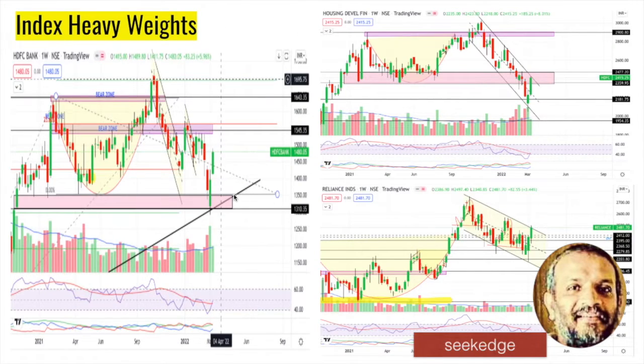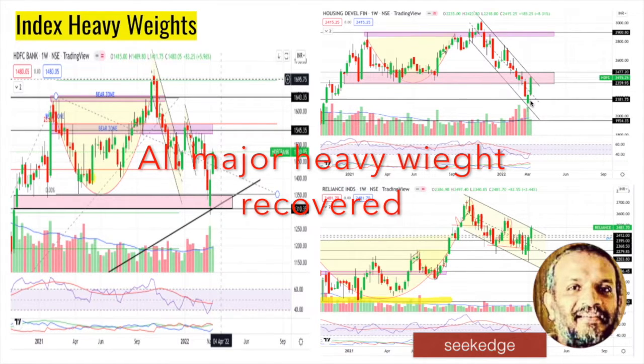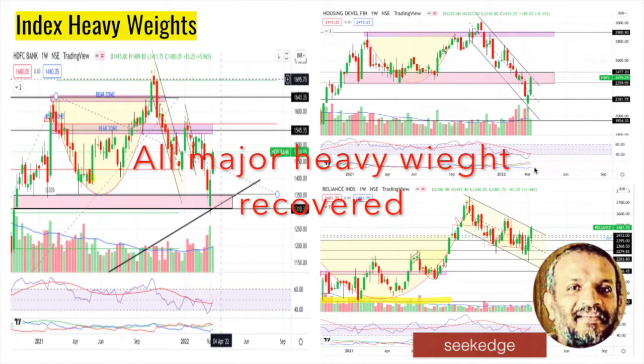Now index heavyweights. HDFC Bank, you can see it is a big bounce up, bullish candle, high volume, trend bullish. This is a weekly candle that you're seeing here. Trend crossover has not happened. Momentum crossover to the bullish side has also not happened. But it is a big price action up move. Momentum in the medium term remains sideways. HDFC Bank has yet to hit the resistance zone at 50.45, but it has hit the place from where it had slipped down, and it has climbed back from the bearish zones, and the trend crossover is to happen in the medium term.